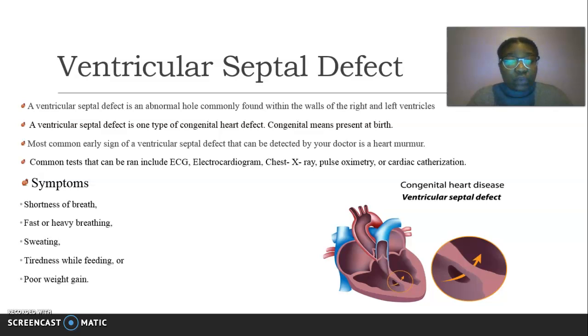Common tests that can be run to verify that someone does have a ventricular septal defect can be an ECG, electrocardiogram, an ultrasound, X-ray, a pulse oximetry, or a cardiac catheterization.